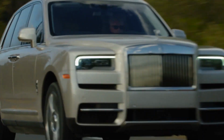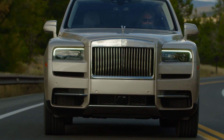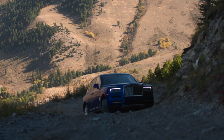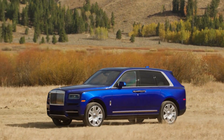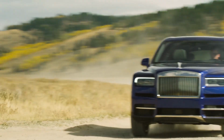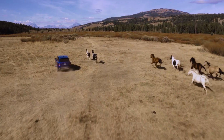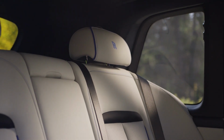Sitting behind the Spirit of Ecstasy crest is a 6.75-litre twin-turbo V12 that eases 563 horsepower and 627 pound-feet of torque through an 8-speed automatic transmission and an advanced all-wheel drive system. This sees the Cullinan waft its riders to 100 kilometers an hour in 5.2 seconds, and it can tow a 3,500 kilogram trailer. The Cullinan is not luxurious, it's ultra-luxe.